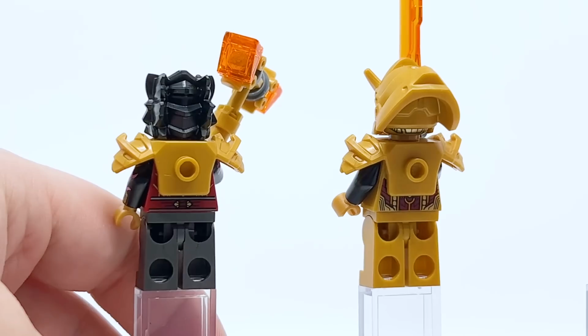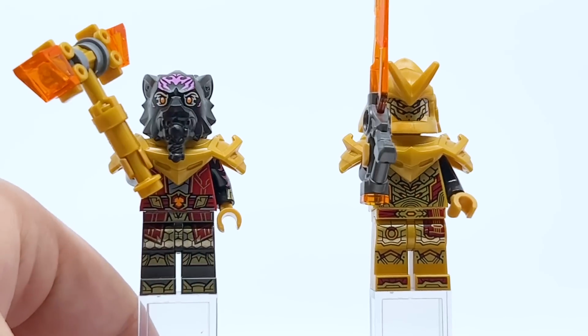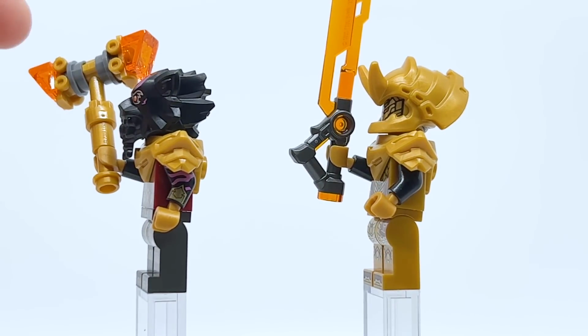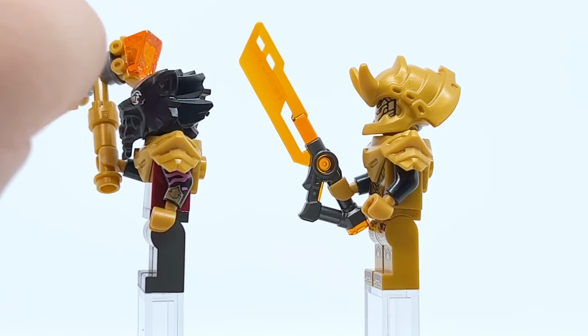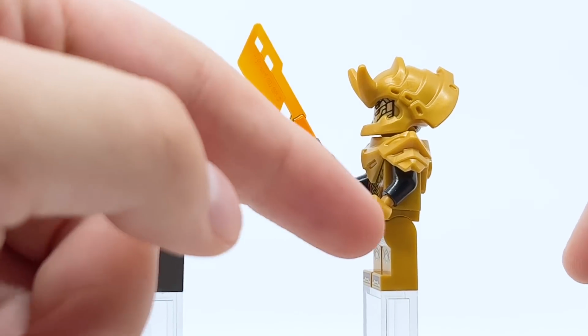There's a stud on the back if you want to attach some back attachment, but it does look very sleek with the spikes on the shoulders. Each of these two both come with their own accessory too. Ras just has his brick-built hammer. I like how it uses the little roller skate pieces that add some nice texture to it. While the Imperium Claw Hunter has this all-new dual-molded sword. This comes in quite a few sets this wave, but it's trans orange and gunmetal gray.